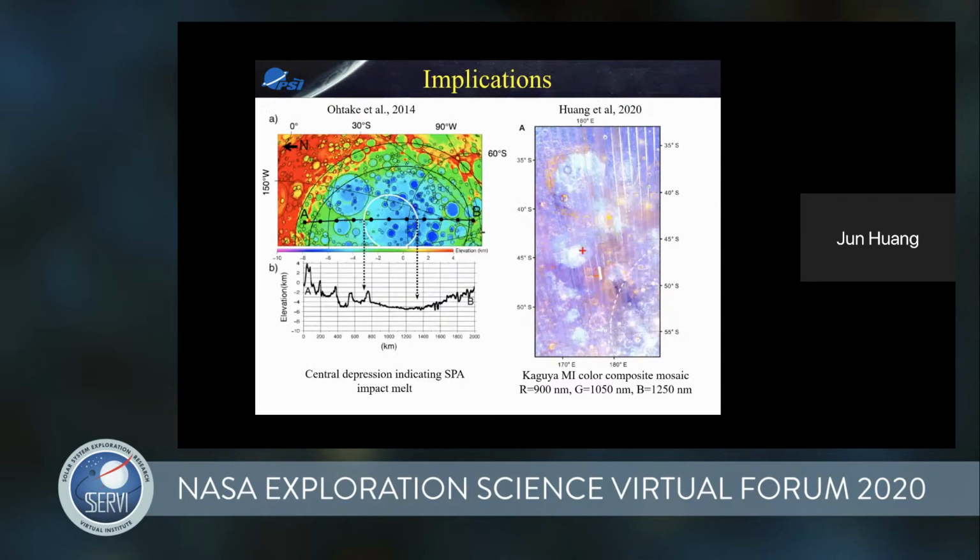So how should we interpret the implication of the rock? As we can see from previous work like Otake 2014, at the center of SPA basin, it's most likely there's a central depression, which may indicate most of the impact melt. And at the location of Von Karman crater, it's most likely the ejecta is ejected from the Thyssen crater, which is quite far away from the outline of the impact.